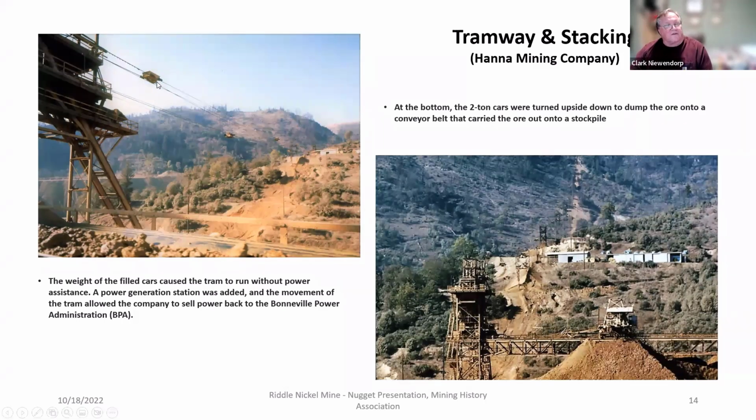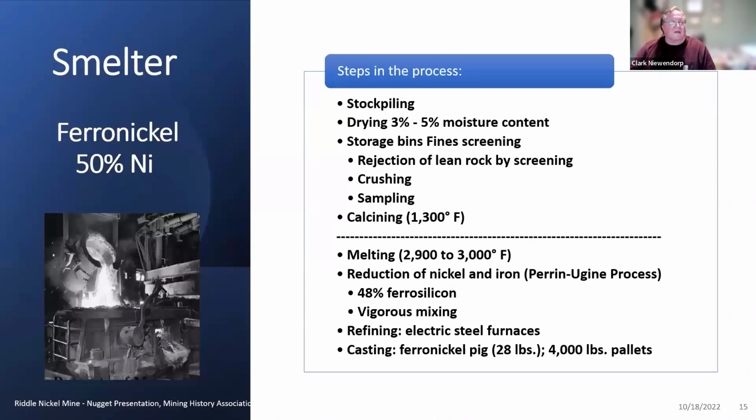By the way, these are cars that went up and down, were self-propelled. They generated their own electricity as they went up and down. There are some stories that say they sold it back to Bonneville Power. I haven't found anything that says that they actually used that as part of their electricity for the arc furnaces for the final smelting of the nickel. They're 2-ton cars, and you can see that this is the stacker here, automatic stacker. Again, great control was done here to keep that furnace feed at a steady rate. So now we're down at Art's area, and he can correct me if I'm wrong in any of this. They made a 50% nickel ferronickel.